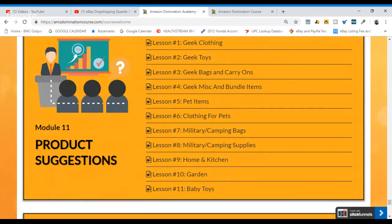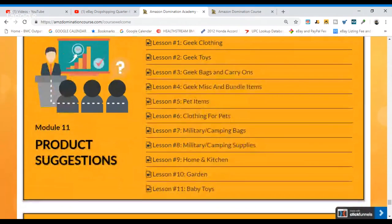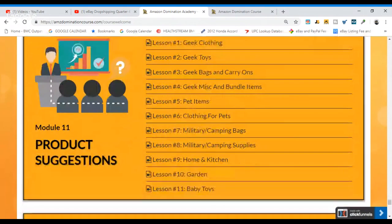You can literally pick any of these topics, right? And list their product suggestion items and get sales. That's what most of these newer students are doing. They'll pick and choose what niche they want to get in and pretty much go into that category, list the exact same item and get sales. And what this will do is you'll know what will be selling.